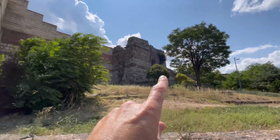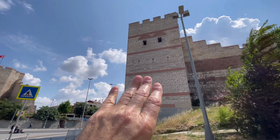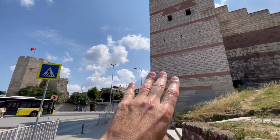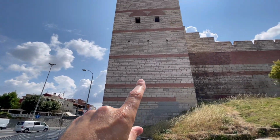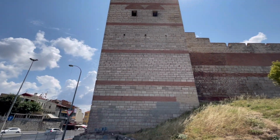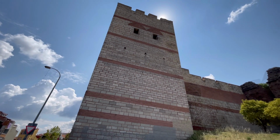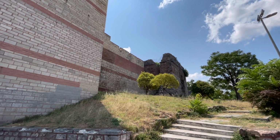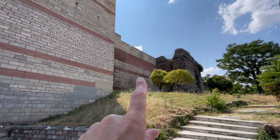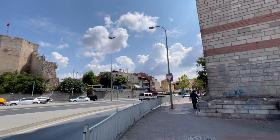Hadrian's Gate is right there. And this is the tower that they mentioned, or maybe that one, or maybe both. That one has original stone. So I would say this is the tower that collapsed completely during the earthquake of 1999 and was rebuilt. That tower is original, as you can tell. The wall that unites them is part original and part is not.